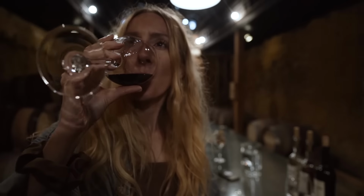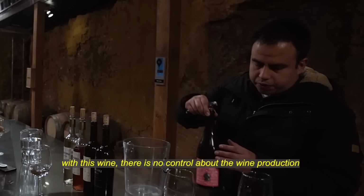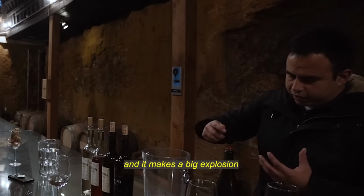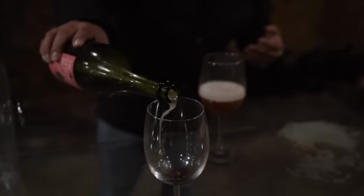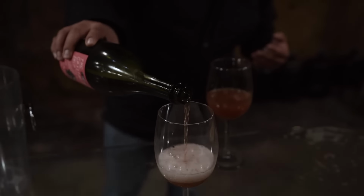Bucket and another glass, because with this wine there is no control about the wine production, so maybe it can be used like very wild and very funny, and it makes a big explosion about the wine. Oh my word! It's like make a sparkling wine without control.